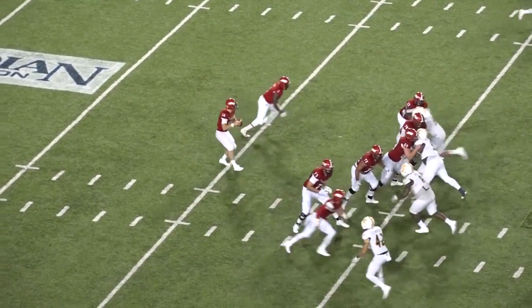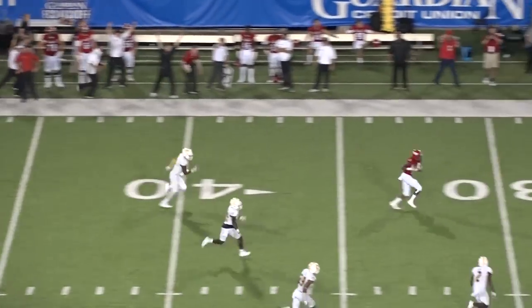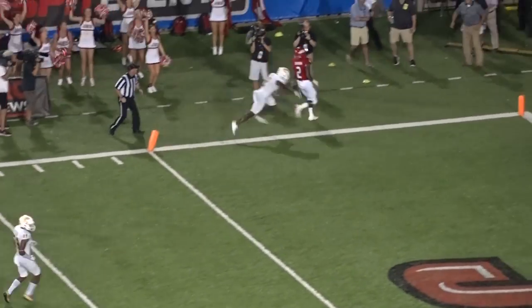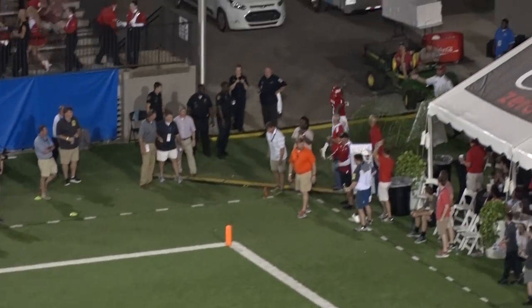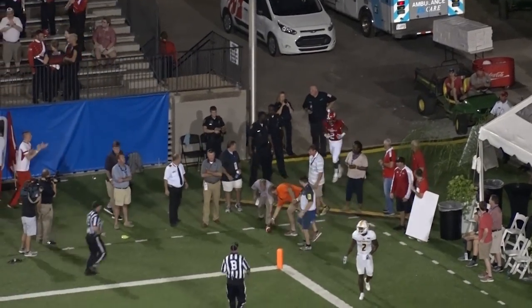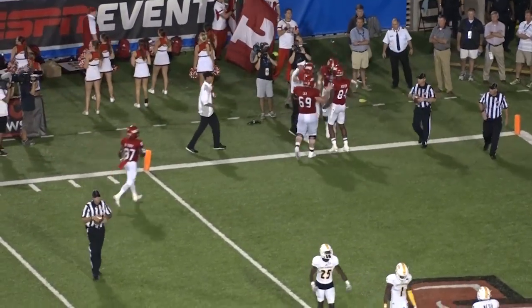Wide out right side. Horn, the snap. Looks as pressure comes. Down the field, wide open. Davidson, 35 to the 20. Shaq to the 10, 5, touchdown, Jacksonville State. He had man coverage, got behind it. Horn saw it and dropped it right in his hands at the 35. And Kareem Moore was the last defender, and he couldn't stop him.